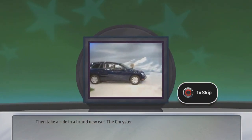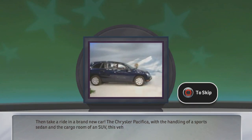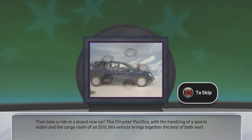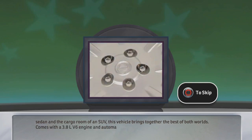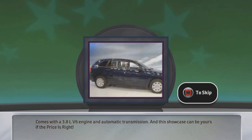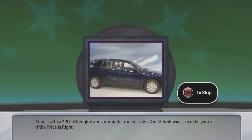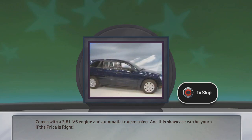Then take a ride in a brand new car. The Chrysler Pacifica, with the handling of a sports sedan and the cargo room of an SUV. This vehicle brings together the best of both worlds. Comes with a 3.8-liter V6 engine and automatic transmission. And this showcase can be yours if the price is right.